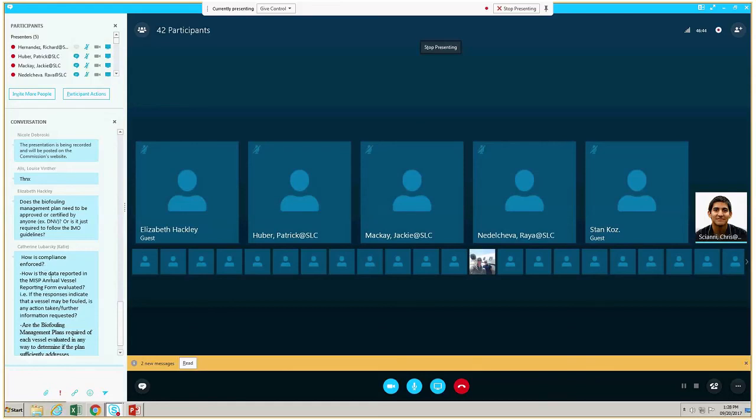How is the data reported in the annual vessel reporting form evaluated, i.e. if the responses indicate that a vessel may be fouled, is any action taken, or further information requested? So we will be using that information, as I mentioned, to assess the risk that the vessel presents prior to arrival. And if the vessel is deemed a high risk of introducing non-indigenous species, then it will be prioritized for inspection. And our inspectors will go out and conduct an inspection on it and assess whether or not the vessel is compliant with the requirements. So they will be inspected if they are deemed a high risk.